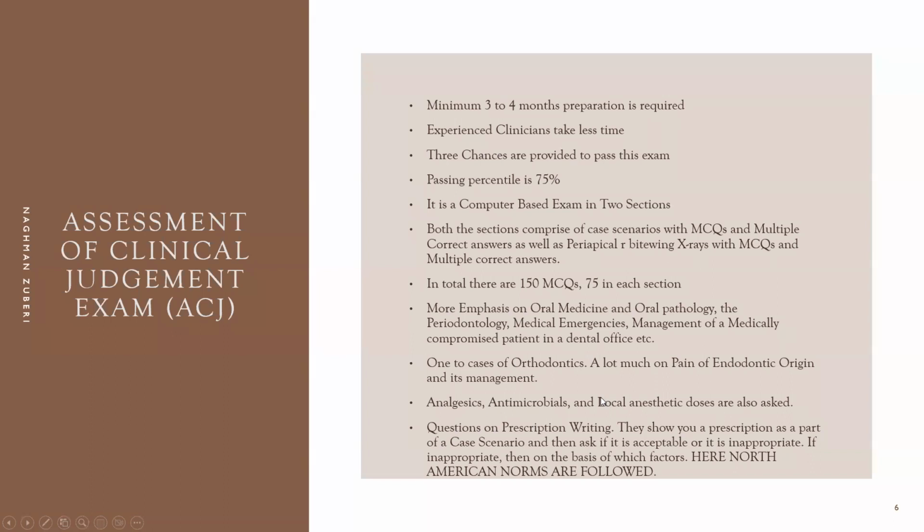So they give you a prescription, and you have to see whether it is appropriate or it has some problems, like maybe even the spelling of the medicine, its preparation, its dosage, its strength, or the license number. Say for instance, you have prescribed some narcotic analgesic, it's a big problem. You cannot just prescribe narcotic analgesics like that, and you cannot carry narcotic analgesics without prior information to the local authorities in your dental office. So if you prescribe someone a narcotic analgesic, and your address, the patient's age, and date of birth are not mentioned, then that is not going to be an appropriate prescription. So you have to learn how to write the proper prescription from the North American standard.